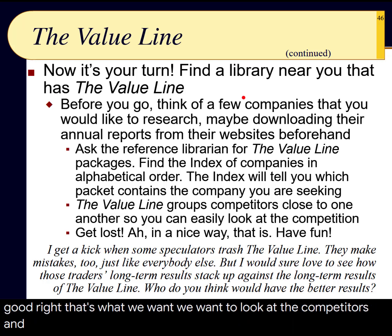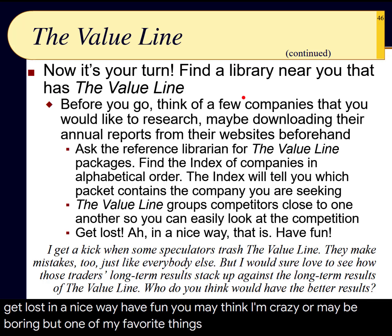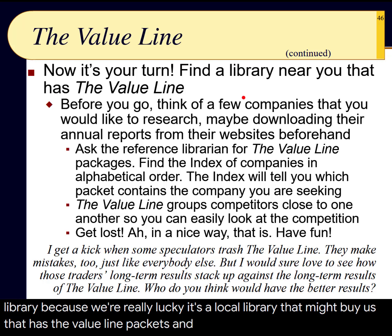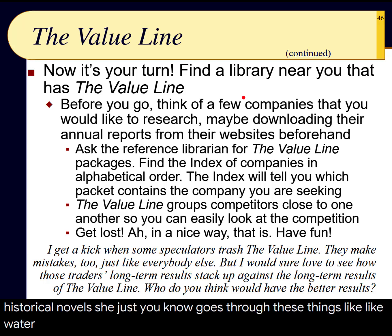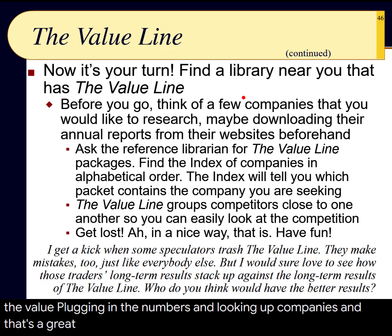And I know this may not sound right, but I want you to get lost, in a nice way. Have fun. You may think I'm crazy or maybe boring, but one of my favorite things to do is trundle on down to our library, because we're really lucky. It's a local library right by us that has the Value Line packets. And my wife is a voracious reader of historical novels. She just goes through these things like water. So she goes off and finds 5 or 6 novels, and I go to the Value Line with my laptop. I start plugging in the numbers and looking up companies, and that's a great afternoon for the two of us.